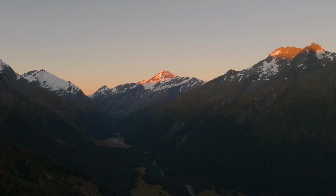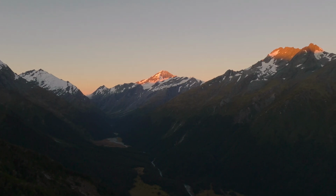So here we have the two peaks that have got last of the light, nice red glow. We've got Mount Aspiring and one on my left, which is your right, just here, which has got some light on it. And I don't want this one to have any light on it, I just want Mount Aspiring to have light on it. So while we're waiting for the light to come down, I'll just talk you through my composition quickly.